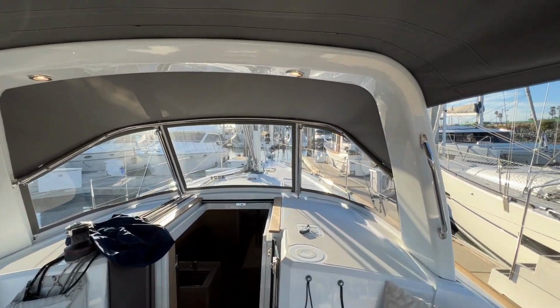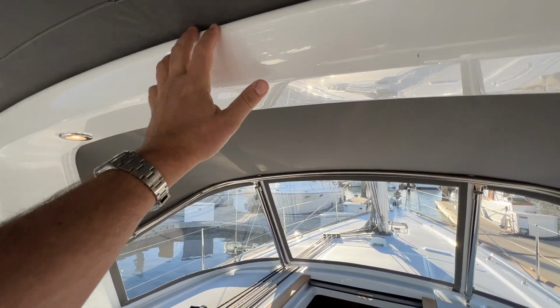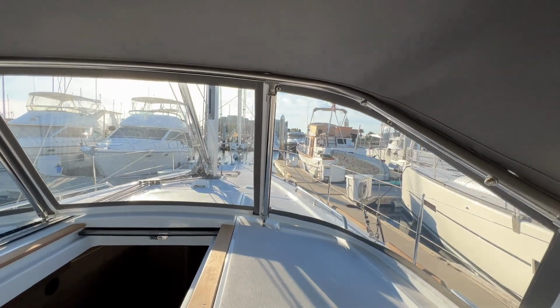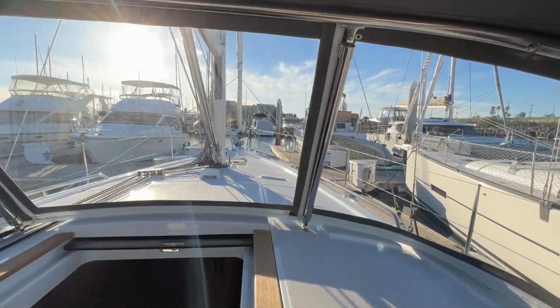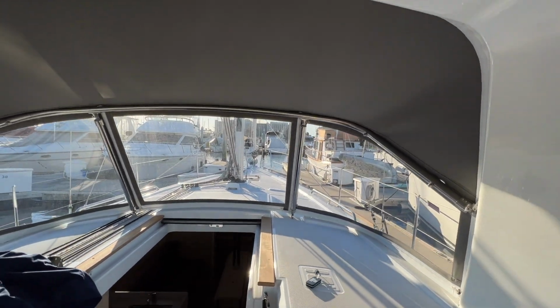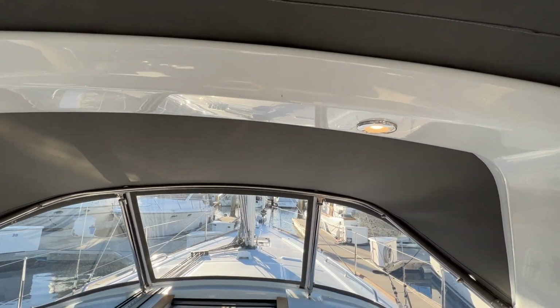Moving up forward is the mainsail arch. So your main sheet is on top of this arch. It also creates really nice infrastructure for your Dodger, which this was done with Macrolon, so you have a really clear Dodger and Sunbrella canvas. The arch has LED lights in it.